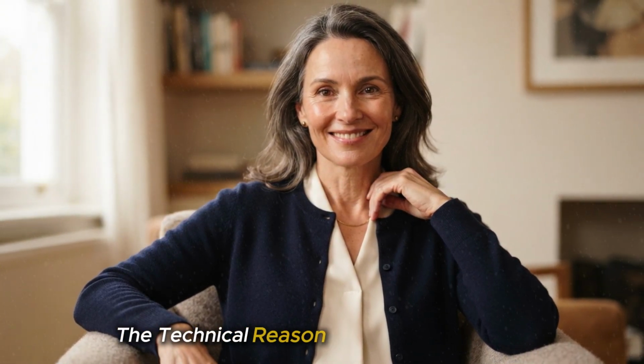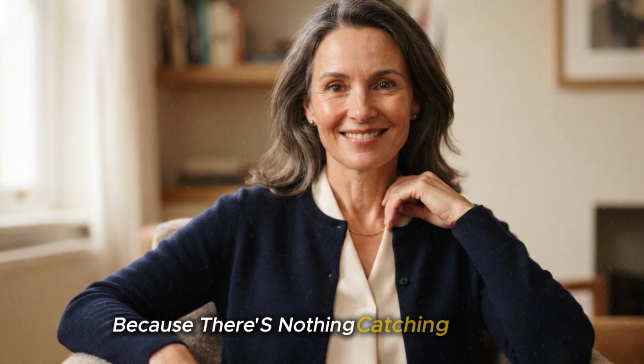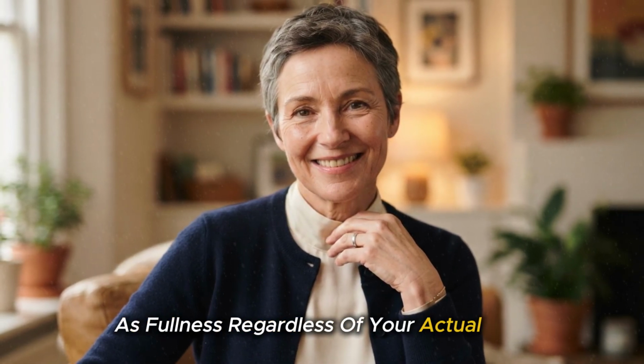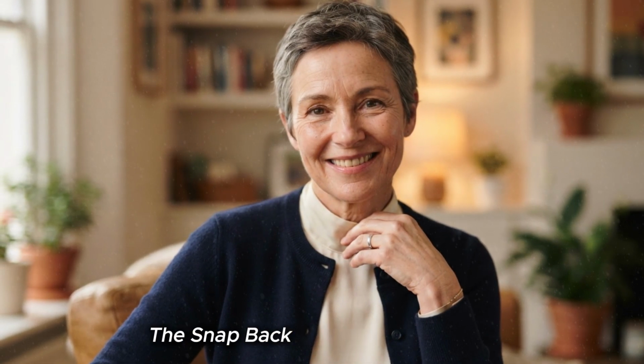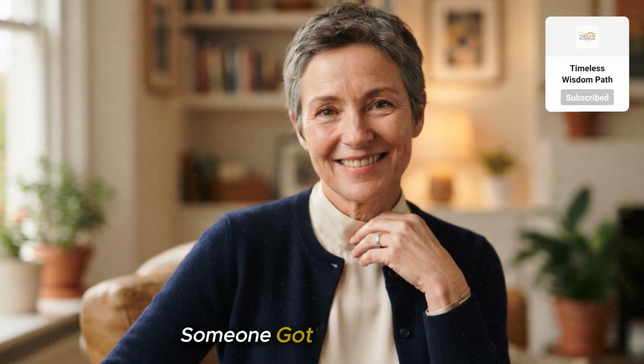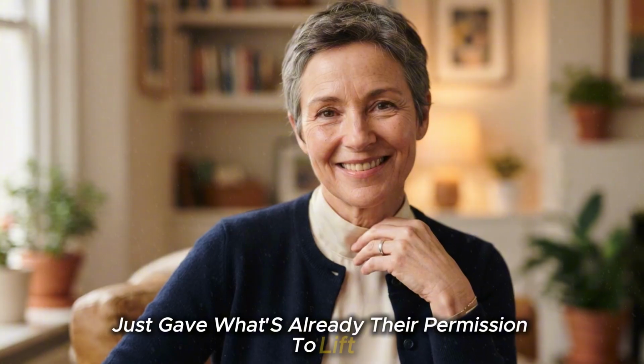The technical reason this works is simple. Flat hair reads thin because there's nothing catching light or shadow at the root. Layered hair creates tiny lifts and valleys across the top of your head, and those lifts are what your eye reads as fullness, regardless of your actual hair density. The snapback moment here is real. This is the cut people mean when they say someone got their hair back. Nobody's hair regrew. The layers just gave what's already there permission to lift.